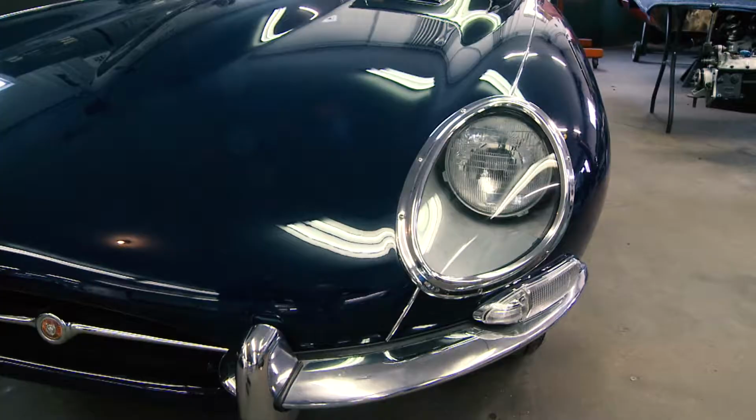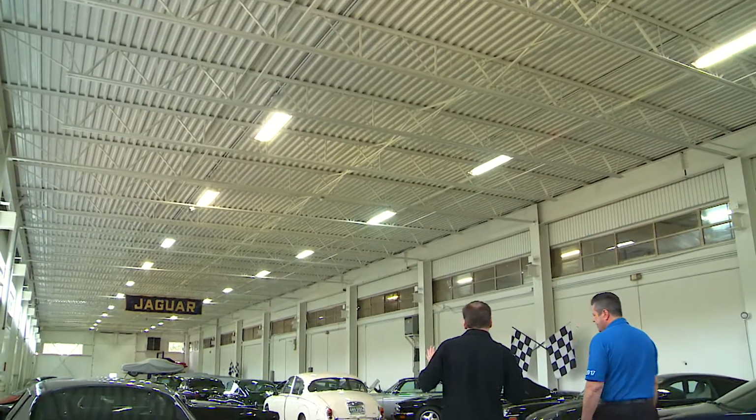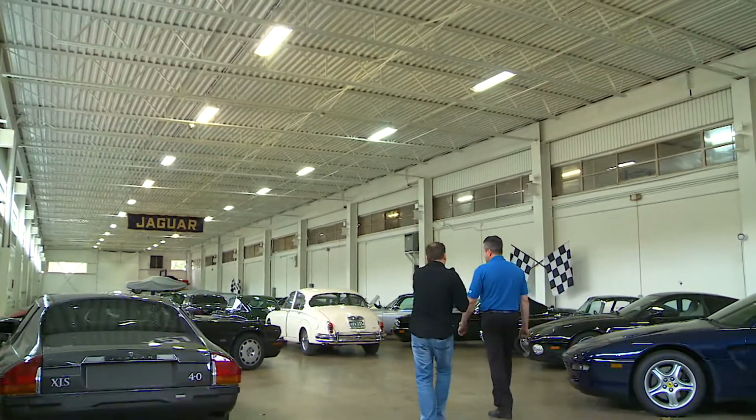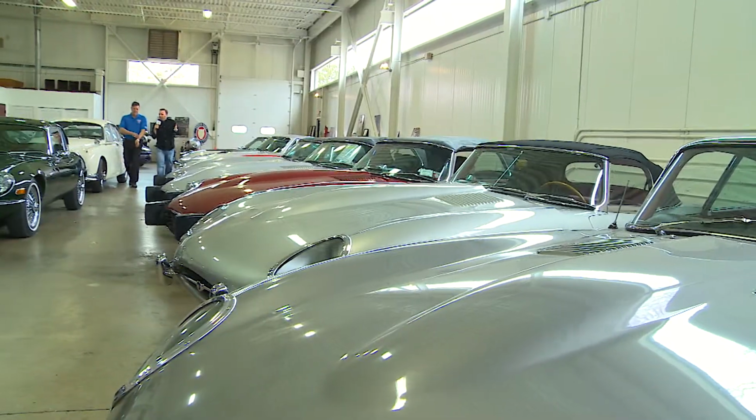It's ready to go. Dean, I feel like a kid in a candy store right now. You never know what's on the other side of a garage door. All I see are Jaguars, and then there's a Ferrari, and then there's an Aston Martin, and then there's a Bentley. Do you have a favorite in this collection?